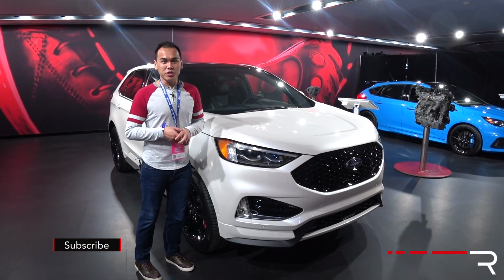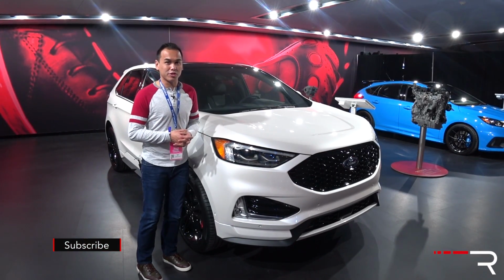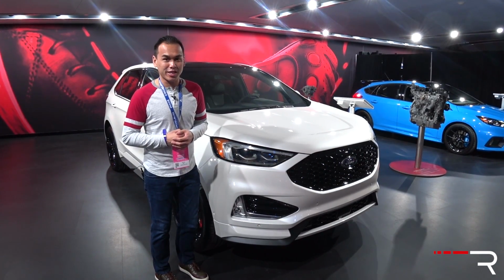As crossovers continue to be the choice among American buyers, Ford actually has surprised all of us at the 2018 Detroit Auto Show. This is the 2019 Ford Edge ST. Let's take a first look.